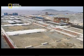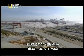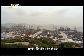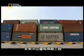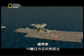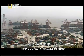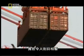Growing a man-made island in ocean over 15 meters deep. The Sea Dragon's done its job. For now. But there are still 2 more phases of Yangshan to build. And they'll need 13 billion cubic meters of mud, enough to fill Loch Ness. Turning open sea into 10 square kilometers of world-class container port in under 4 years is pretty impressive.